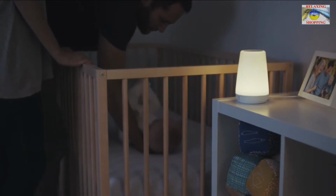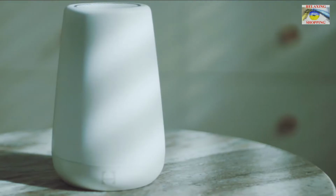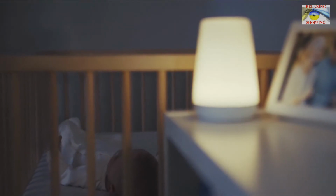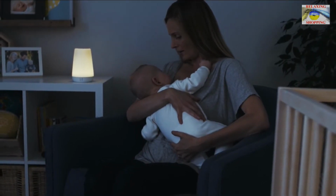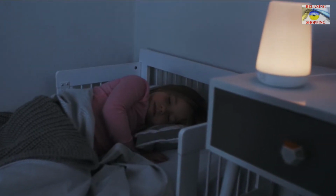Everyone could use a little more sleep. That's why we created Hatch Baby Rest, a nightlight and sound machine controlled by your phone. Rest is designed using the latest scientific research with hues that promote healthy circadian rhythms, and white noise proven to aid sleep.